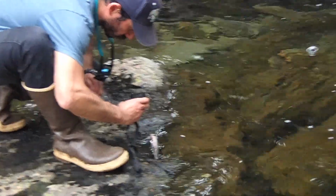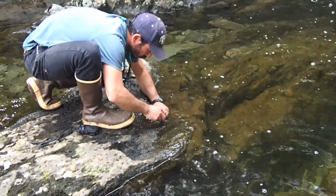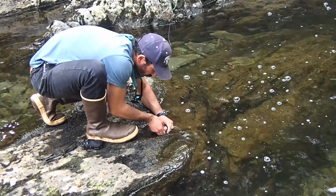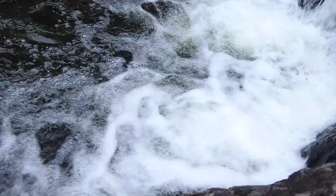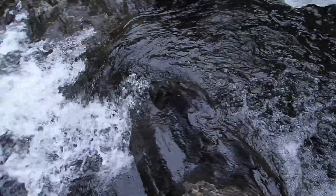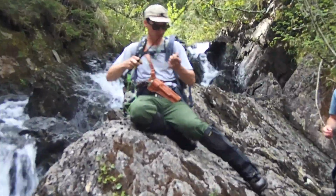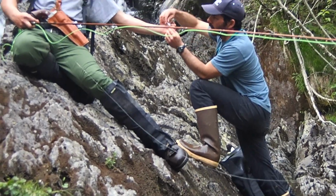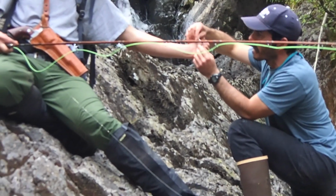I'm on the wrong side. About 8-inch trout. Now he's going to let it go, unhook it and let it go for genetic studies. There it goes. Took off. Cool. Waterfalls. It was living in this pool right here. Amazing. Been clipping a rainbow trout for genetic sampling.